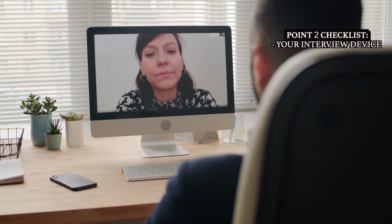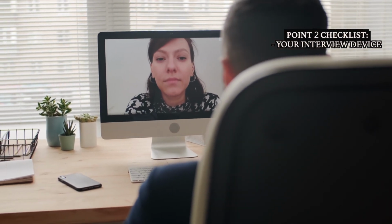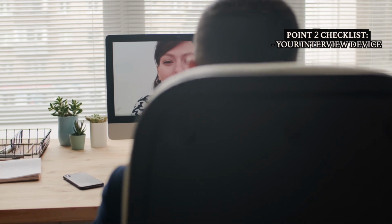Your interview device. I would always recommend interviewing from a computer, laptop, or even a tablet rather than from a smartphone. It doesn't mean that interviewing from a computer will get you the job, but it will surely make a better impression on your overall presentation and on whatever you'd like to project.